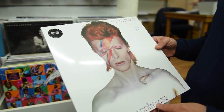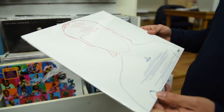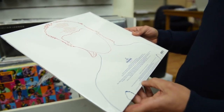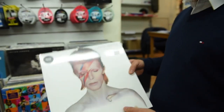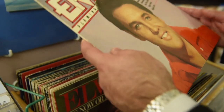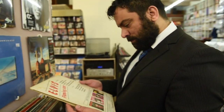And this is in the 30s. This is one of our bestsellers. It's David Bowie, Aladdin Sane. It's, I believe, a 70s album. It's a reissue. It's a 1973 album. And obviously, after David Bowie's death, all David Bowie records were just being snapped away. And this remains the most popular Bowie one.